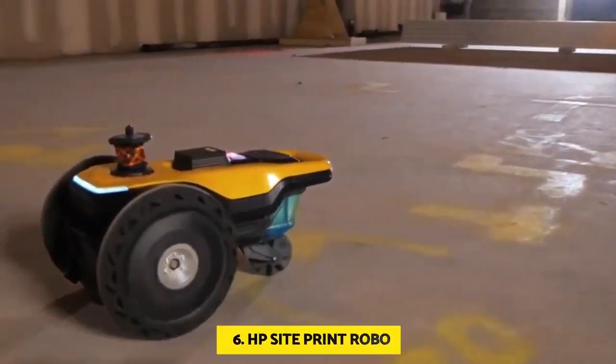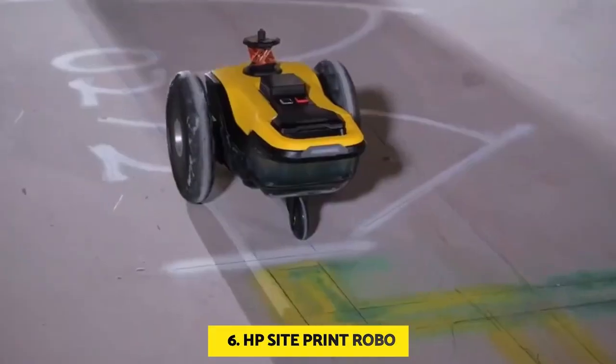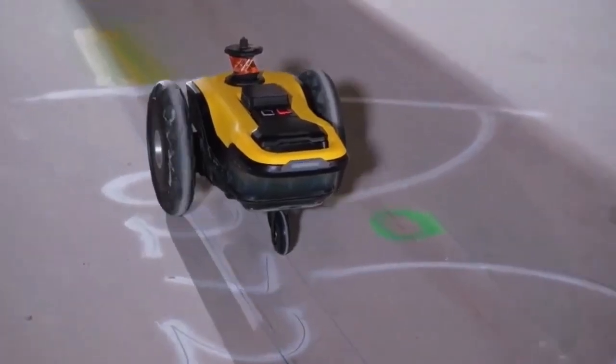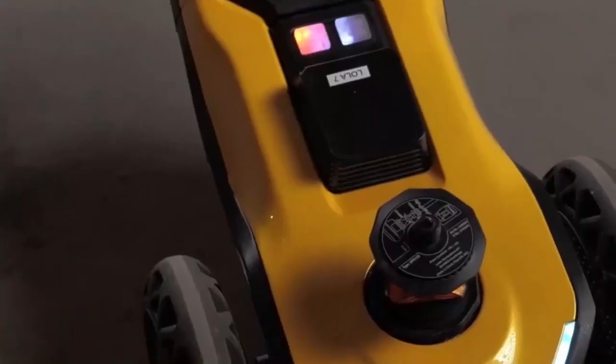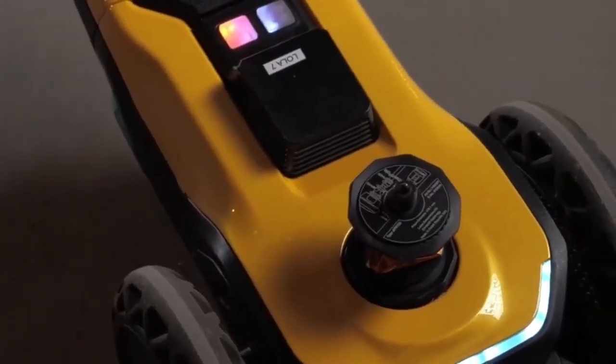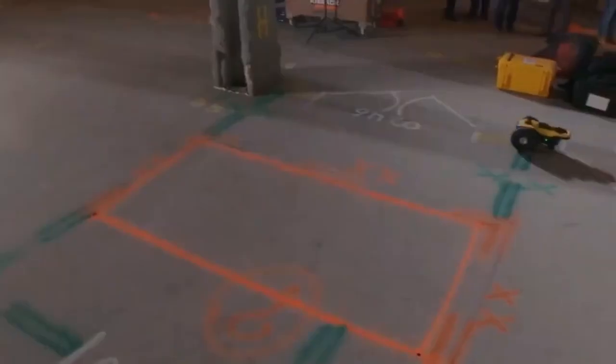Number 6. HP Site Print Robot. Now this is a new type of technology poised to change the construction industry. HP has unveiled the HP Site Print, a robotic solution that prints the most complicated construction site plans with pinpoint precision.